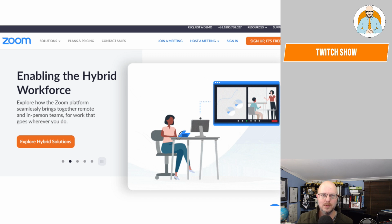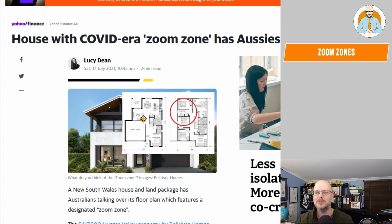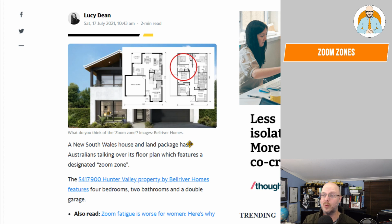So, Zoom zones. What's going on here? Let's have a look at this article from Yahoo Finance. A New South Wales house and land package has Australians talking over its floor plan with features as a designated Zoom zone. Okay, so it has a designated Zoom zone.